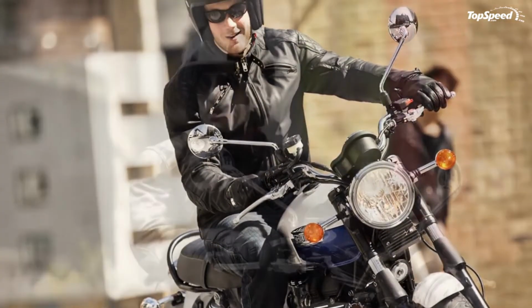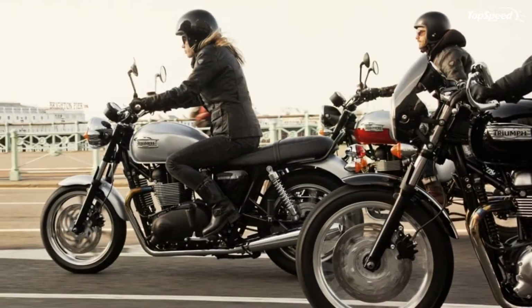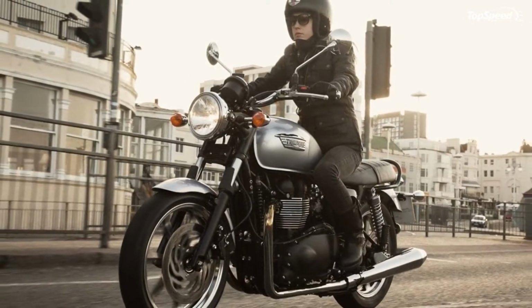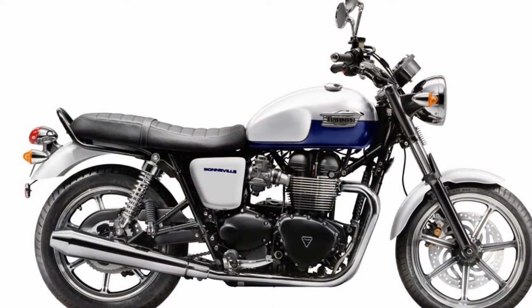Chassis. Frame. All of our extensive chassis experience and technology has gone into the Bonneville's simple tubular steel construction, providing easy, neutral steering and exceptional balance even at low speeds.